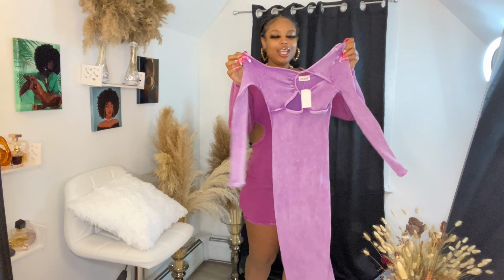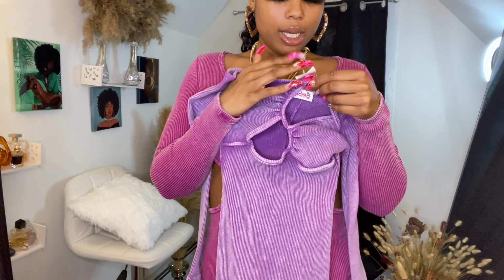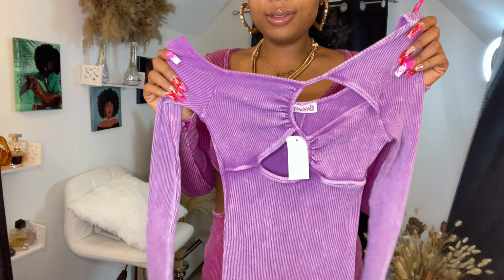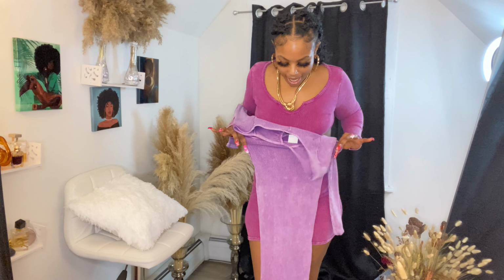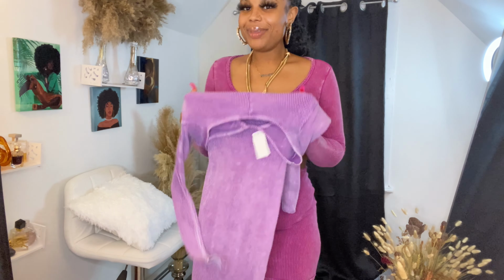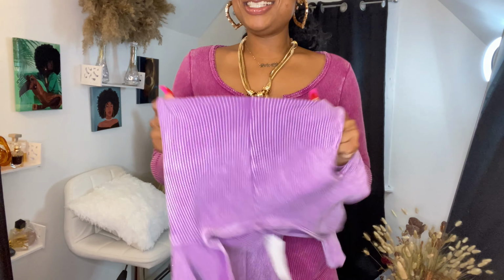And it has that beautiful, I said beautiful, but it really is. It's this cute, sexy cutout detail. It has a cutout detail and it looks to be off the shoulder somewhat. So I want to try this on. And I love the color purple. Purple is my favorite color. So wish me luck, honey. Wish me luck. It do have some stretch to it, y'all.